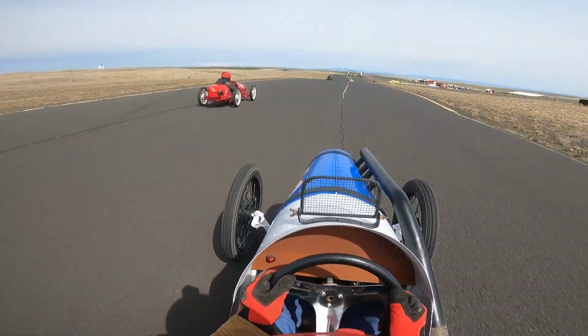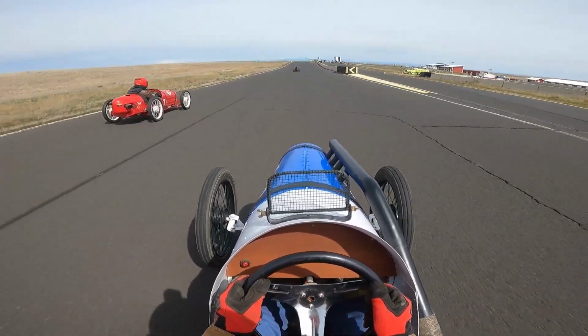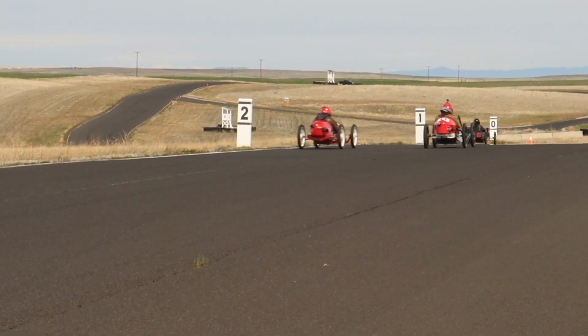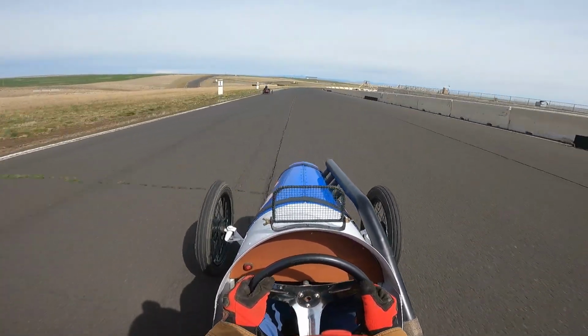This is where you would pull out if you had a problem into the hot pits, and the flagging tower is right there on the right as you come across the start-finish line. So you can see how fast we're going there. We had some video from the sidelines that helps.